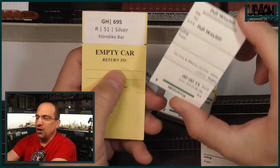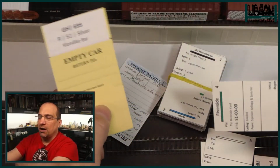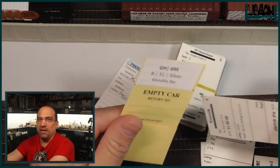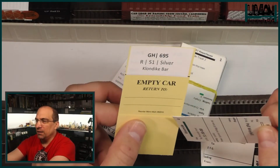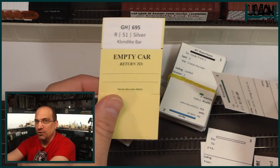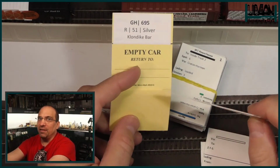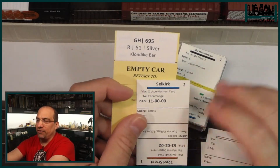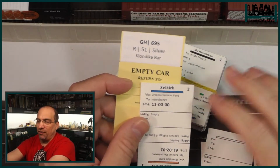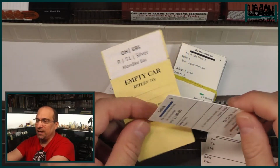So when the cars come off the layout, the waybills get pulled, separated from the car card, and that is what gives me some randomness to the layout. The same car doesn't go to the same place all the time. Most, again, of what I have on the layout is freight houses, which take LCL loads, so any car can really go to any location down there.